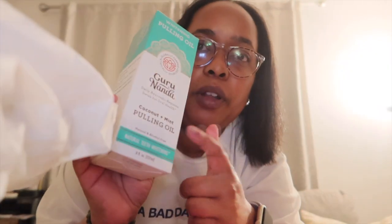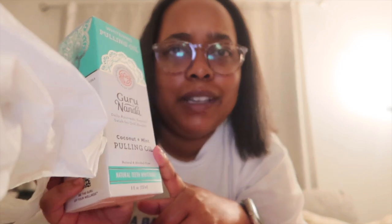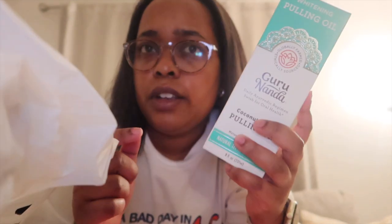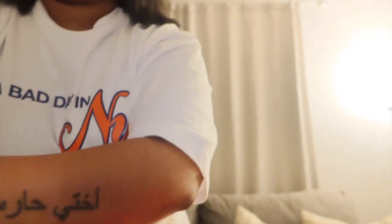And then I re-upped on my pulling oil. But y'all, since I'm getting braces in the next couple weeks, I don't know if I can use this. I'm not sure. So if y'all know, let me know. I'm gonna do some research, because I don't think you can use this if you have braces. I'm not sure how that works, but I got some more of this. This is $9.99 as well. And then, yeah, I got the cutest mug. I want to use this tonight.